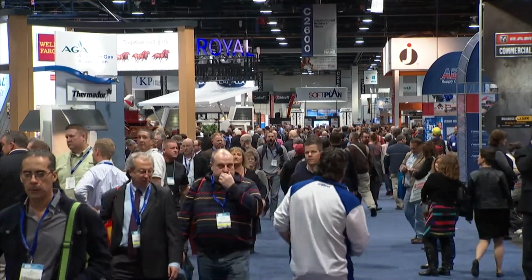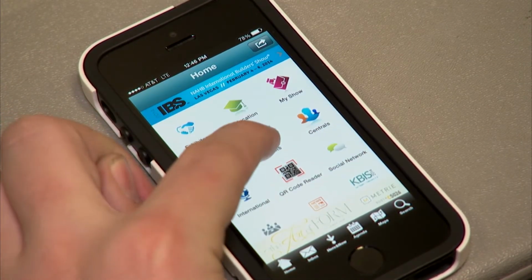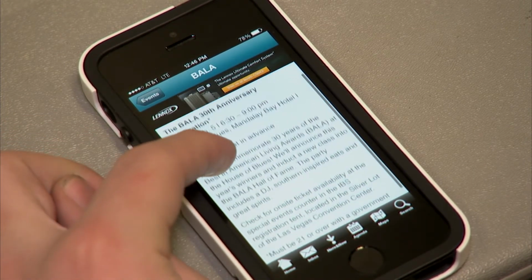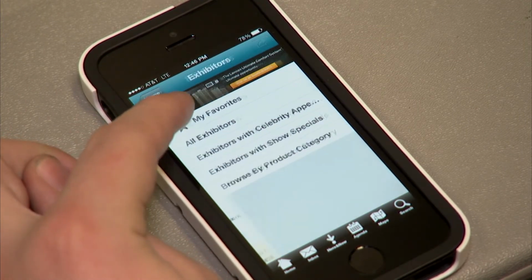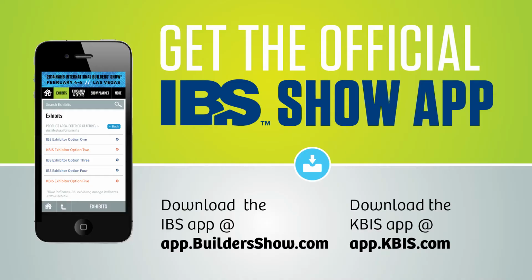Efficiently plan your time at the show. With all the show information at your fingertips, you can create your own daily agenda to help you navigate the world's premier building event. With the IBS app, you can find exhibitors lists and company information, floor plans, show specials and events, and all education sessions.